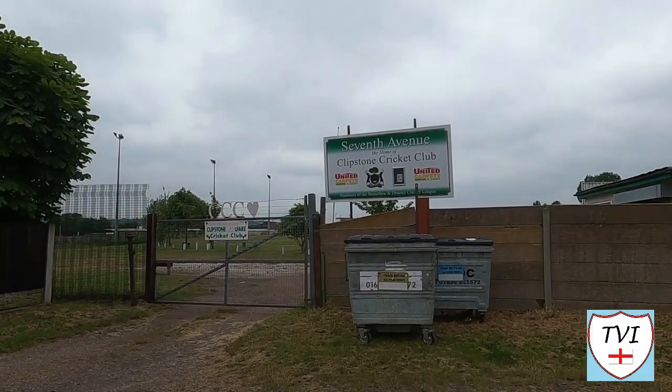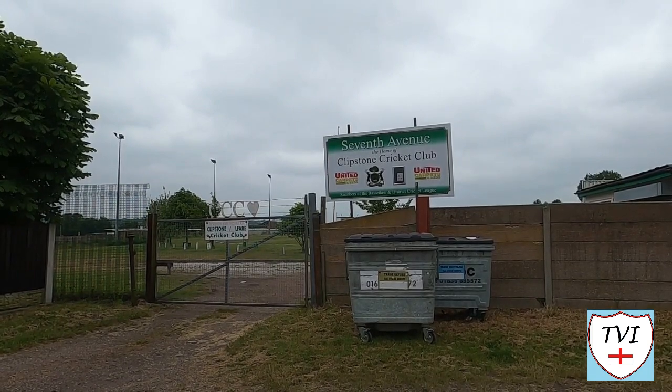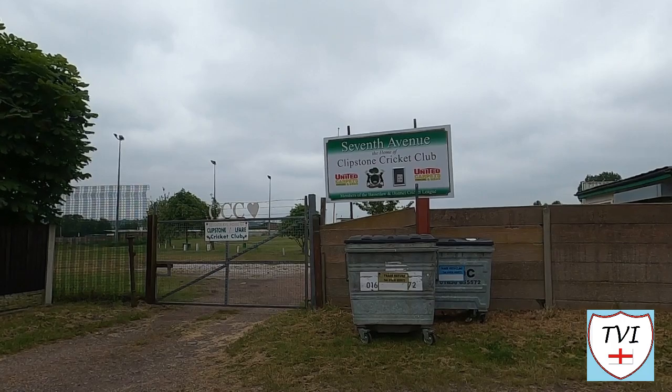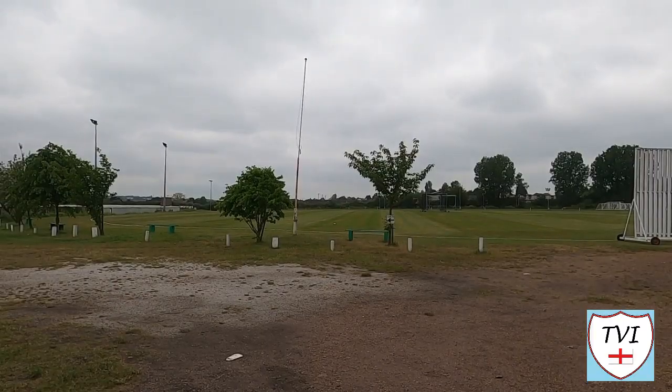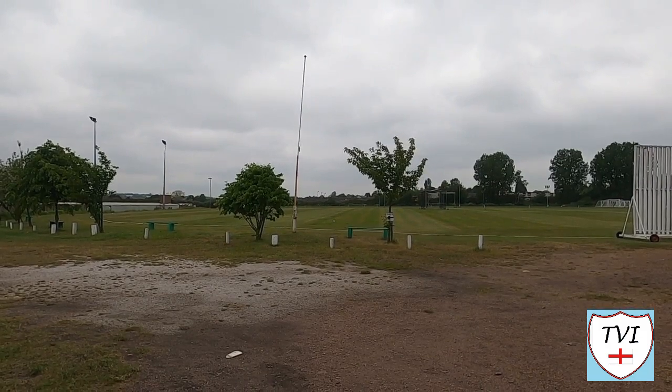Welcome to 7th Avenue, which is the westernmost extent of the model village, and it's where Clipstone Cricket Club play their home games. They were founded in the late 1920s and were originally named Clipstone and Bilsthorpe until they changed that name in 2022.